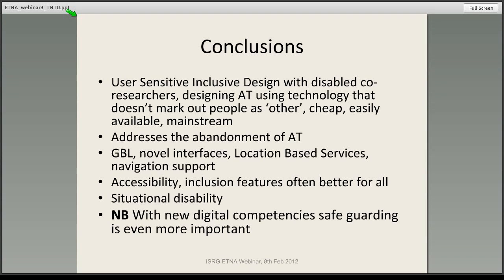Accessibility, obviously, is the prime goal of us all, and looking at situational disability as well. And with new digital competencies, safeguarding is even more important. We have students in our school for people with intellectual disabilities getting onto massively multiplayer online games and online chat rooms, having the digital skills for doing that, but doing it without the knowledge of their teachers or their parents and caregivers. This means that we need to celebrate those digital skills and at the same time protect the very vulnerable in this situation. Okay, thank you.